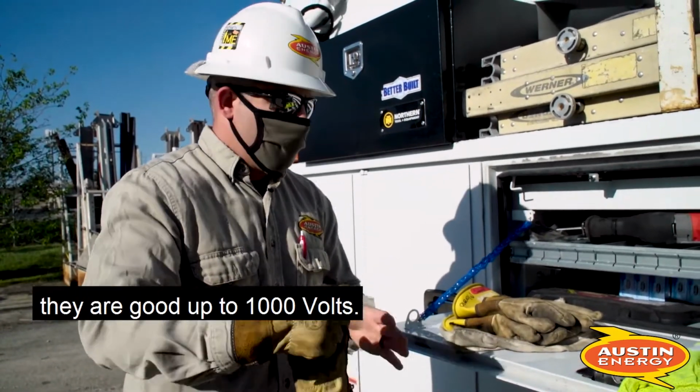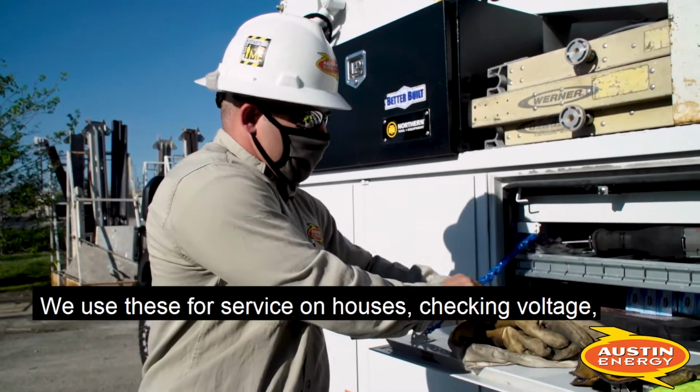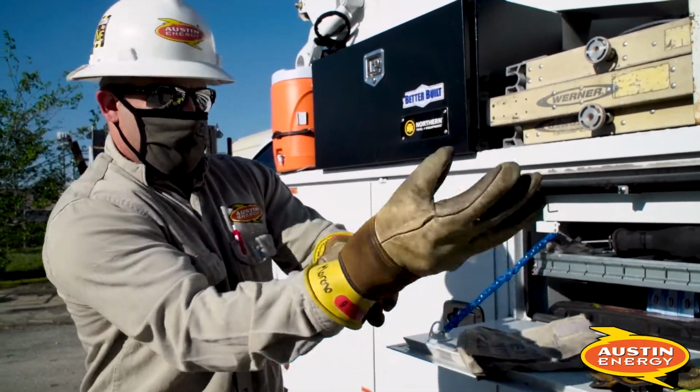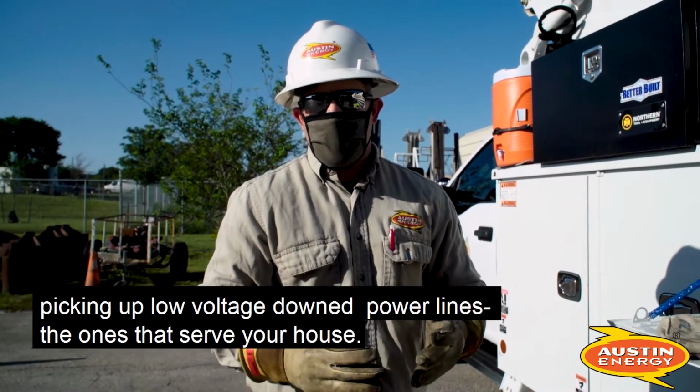These are our secondary gloves. They're good up to 1,000 volts. We use these for services on houses, checking voltage, picking up low voltage down power lines, the ones that serve your house.